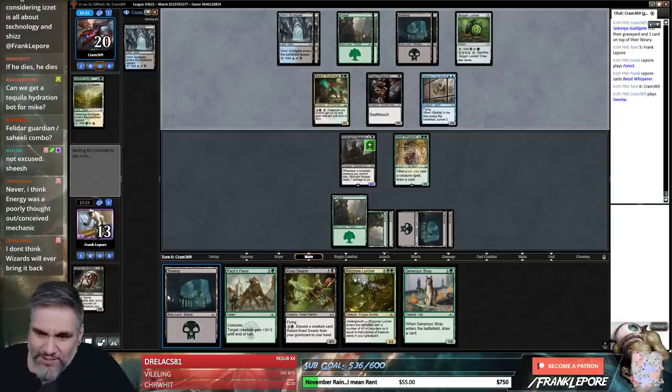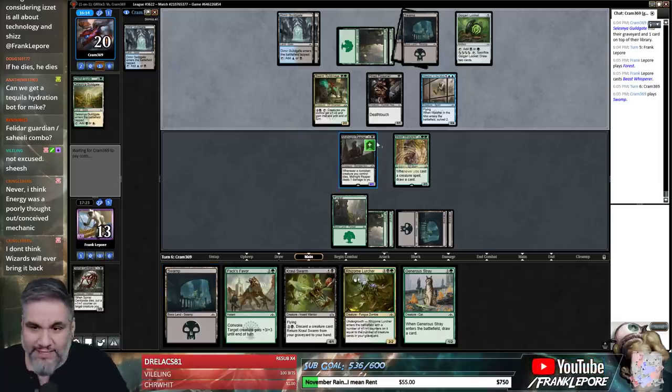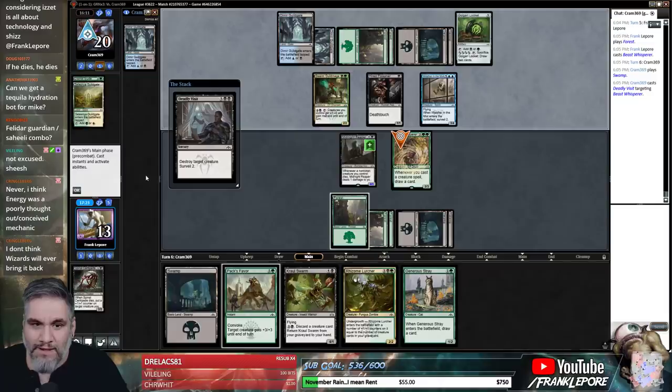Yeah, like I said, I don't like energy because I don't like that Magic would supply a secondary resource for games. Because that's kind of weird.